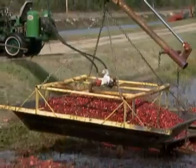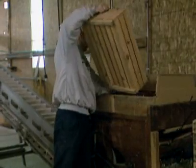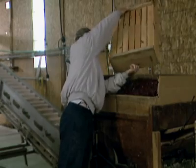Once all the bins are full, they are lifted out of the beds and the berries are gently emptied into a truck that will transport them to a warehouse, where they are dried and put into a cooler. Then the sorting process begins.